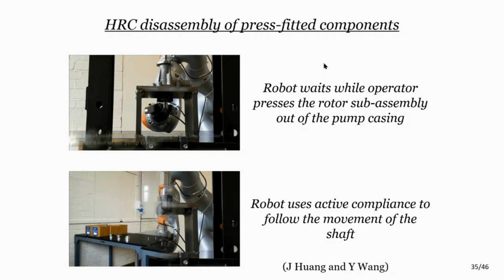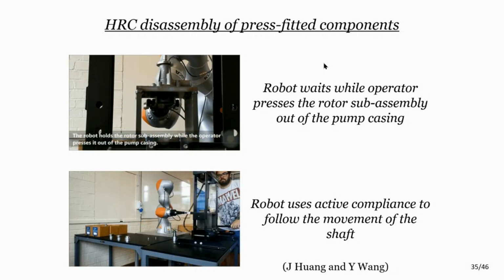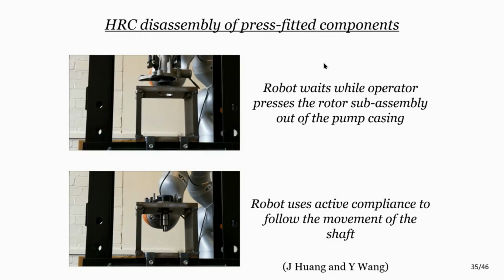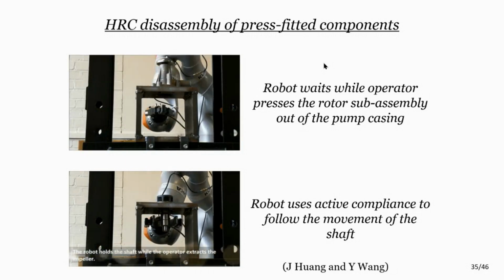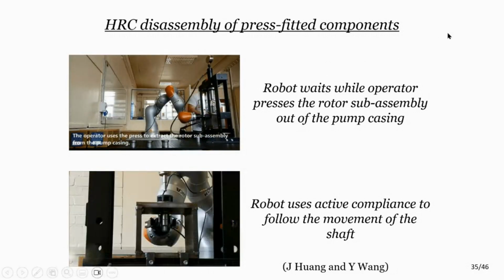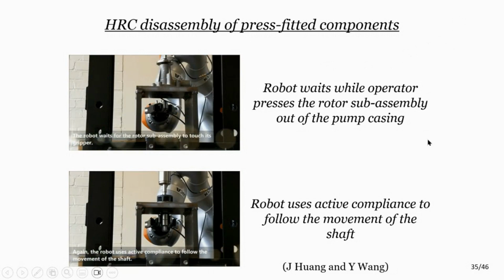So in both cases, we show the robot acting as the third hand of the person. This is one way of robot helping people. The robot acting as an assistant, acting as the third hand of the person.